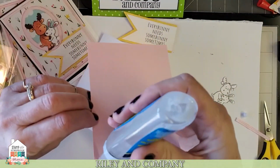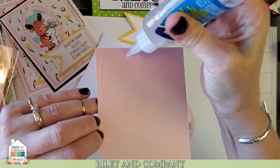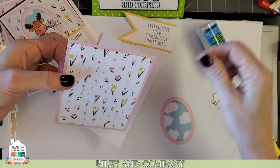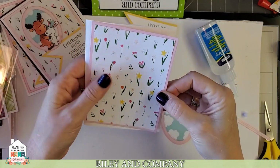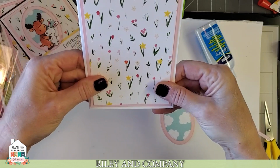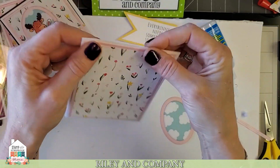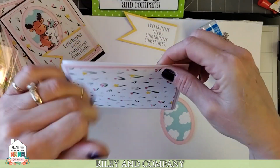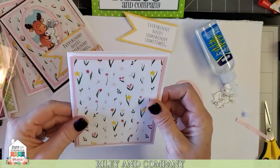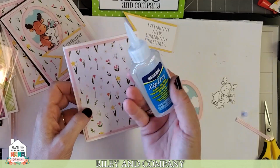Now we're going to attach this to our card. Just like that. And again, I'm going to use my Zip Dry. We're going to get it nice and perfect. You spend so much money and time on paper and your energy to put stuff together. You want those nice, perfect little borders. That's what this helps you with. And this is on our website too.